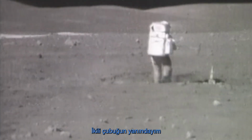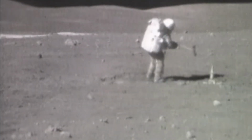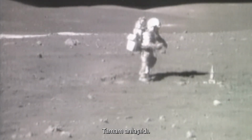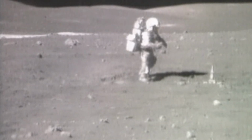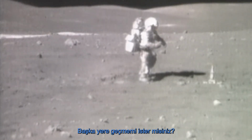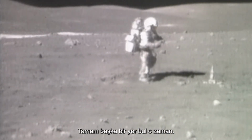And I'm right by the double core. The deep core. Okay, that sounds good. Pretty beat up with footprints. Should I go to a pristine area or stay here? Just move it over out of the footprints.